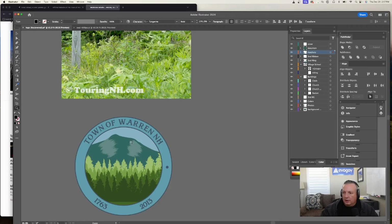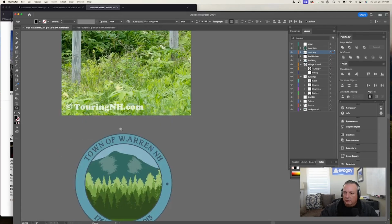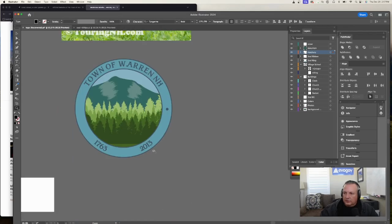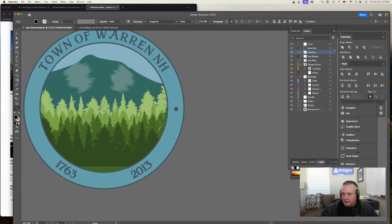So we typed the text on a path. Some of the letter spacing here wasn't very great, and the ring wasn't bright enough. But the mountains, we just traced the sign, pulled it in, and then we used a graphic of the trees here, which just came from Shutterstock. It's just a vector image. Drop that in, and then we've got the basics of the background started. And then to break it up, we had dots on both sides just to break up the top from the bottom.